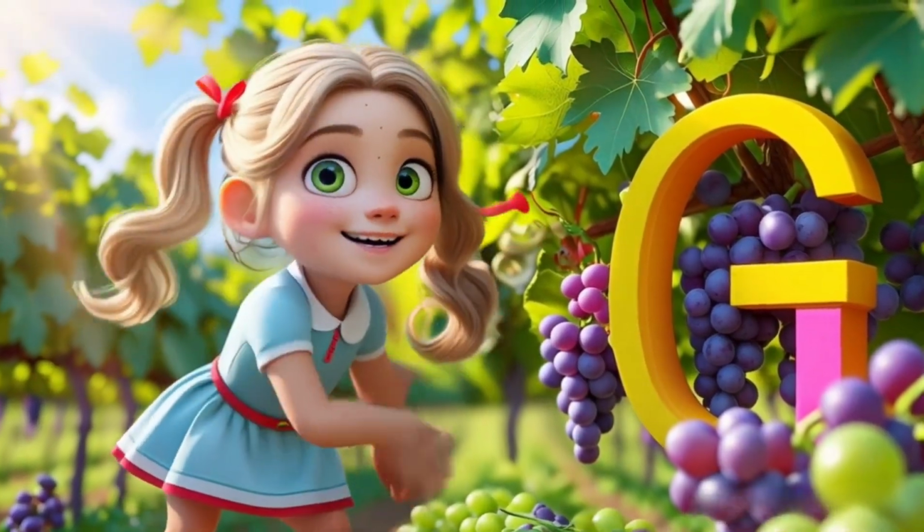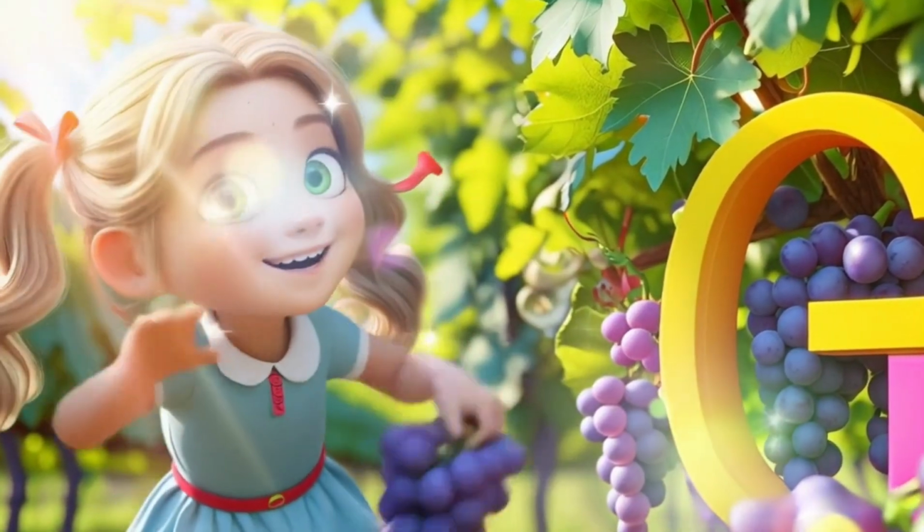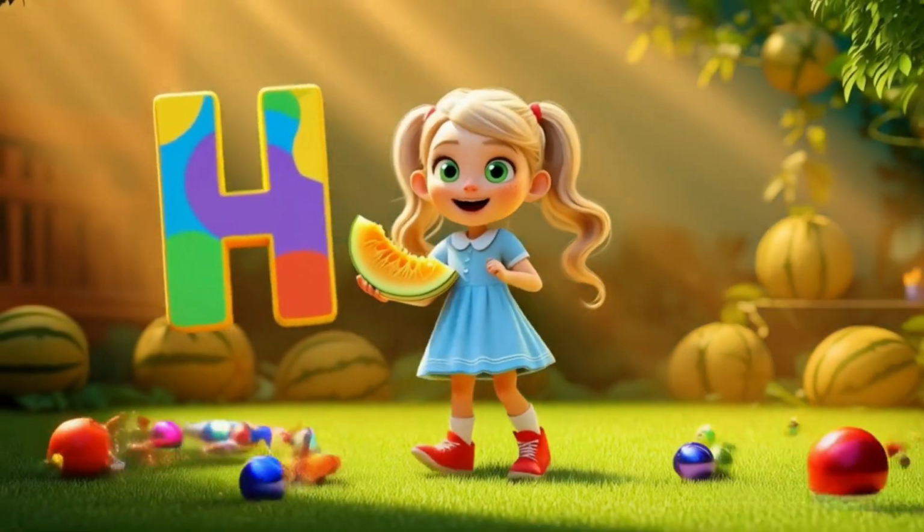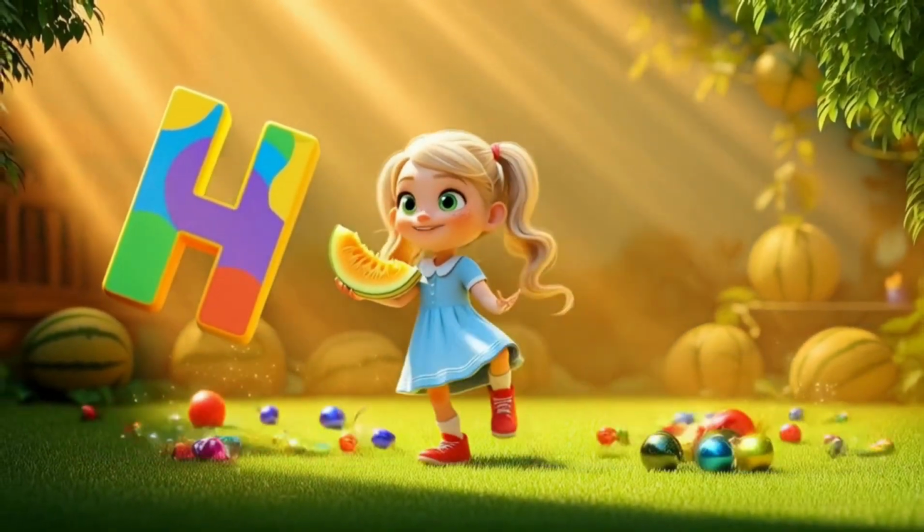G is for grape, green, purple or red, fresh in my hand or made into bread. H is for honeydew, melon so light, cool and refreshing, such a delight.